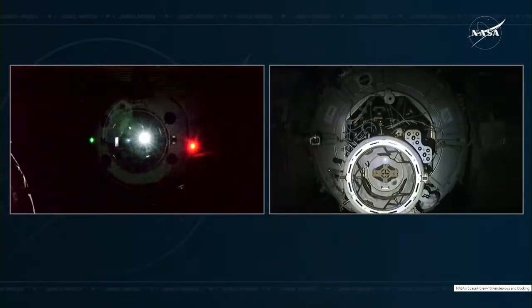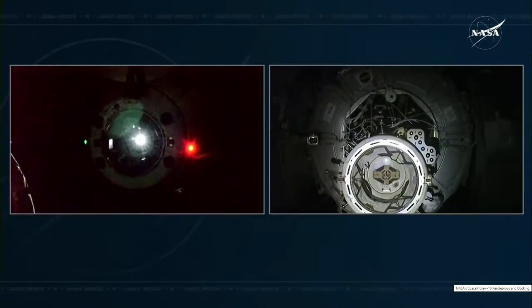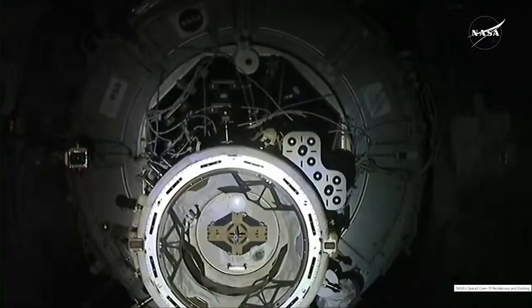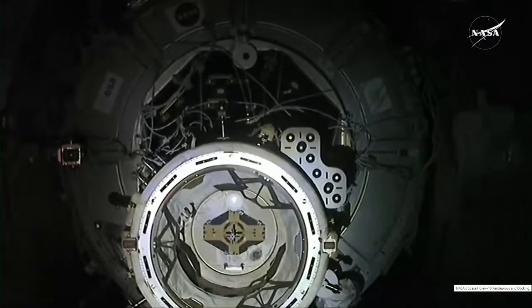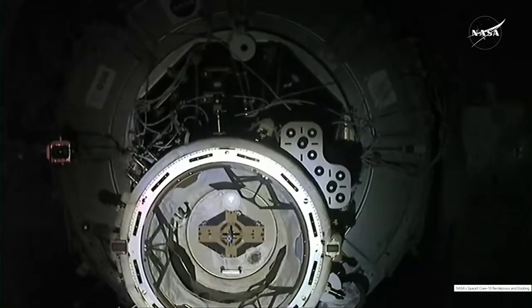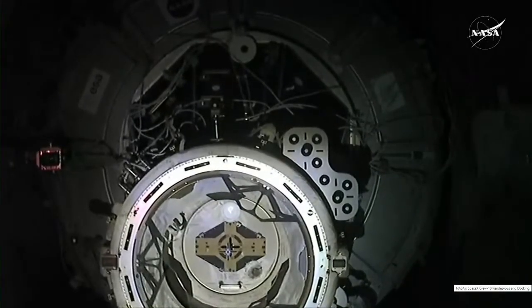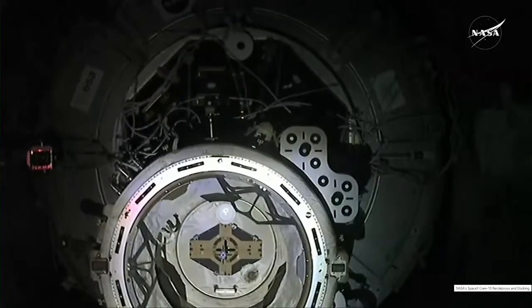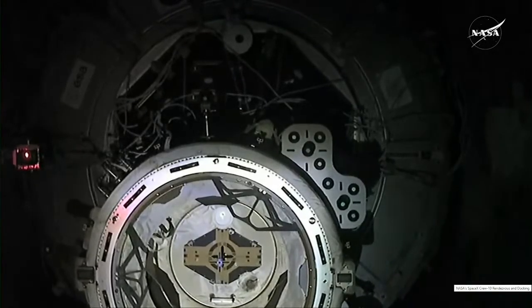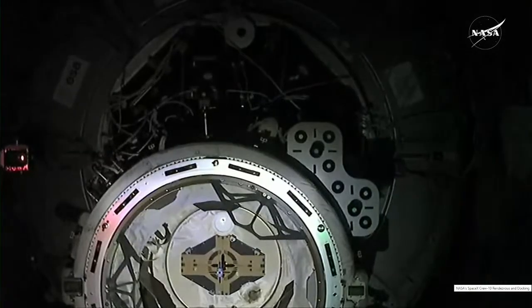Dragon is now less than 7 meters away from the International Space Station as it continues to make that final approach, traveling with a range rate of less than 0.082, which, as you mentioned earlier, continues to get slower and slower. 5 meters. Copy, 5 meters. So the next call we should hear is CHOP, or that crew hands-off period, followed moments later by docking. That typically comes at about 2 meters away from the International Space Station. Right now, we're less than 4 meters away.